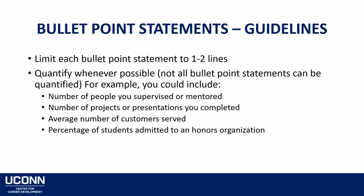You want to keep your bullet point statements to be 1 to 2 lines, and you want to limit your bullets to 1 to 5 per experience. This will depend on the relevance and depth of the experience. Therefore, you need to get your point across in a strong, concise manner. When writing, quantify whenever possible to include how much or how many so that the reader can get a sense of the scope of the task or responsibility. Not every bullet point statement can be quantified, but do quantify if it makes sense.